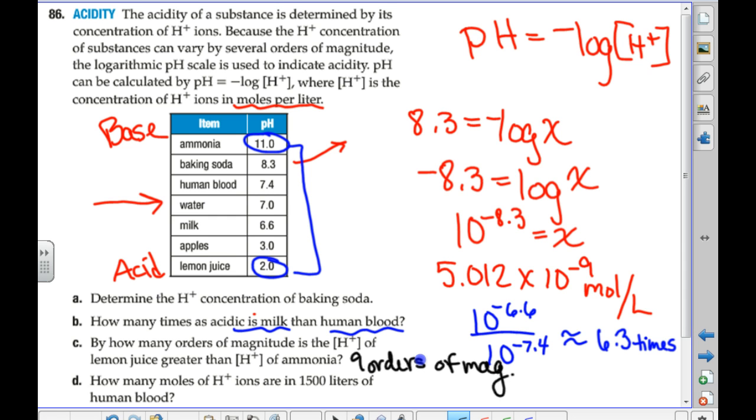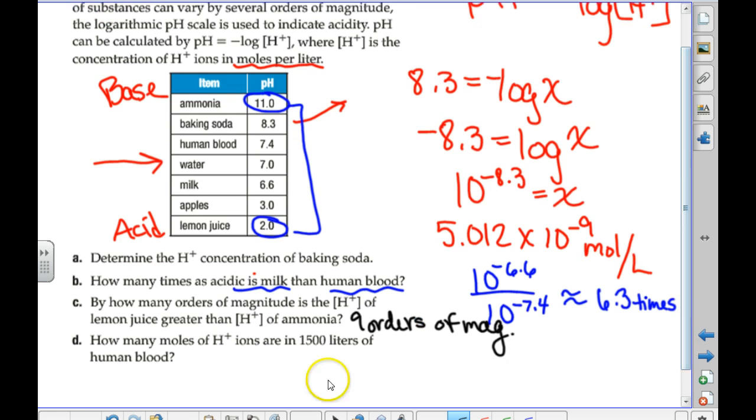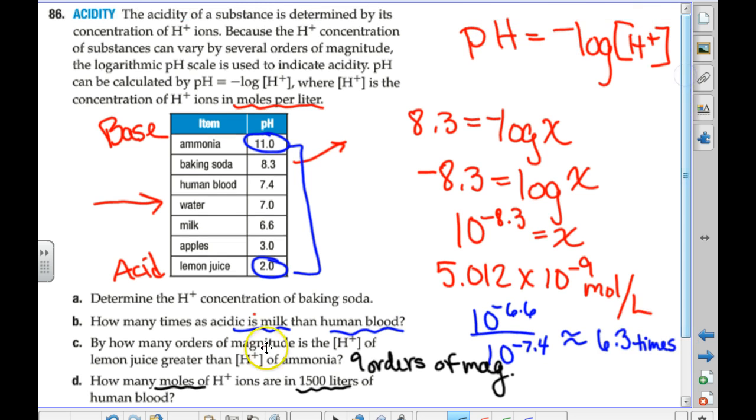Because I would not have been confident that I had that right until I looked in the answer book. This one I was very confident I had right because it says how many moles of hydrogen ion are there in 1,500 liters of human blood. So we take 7.4 and do what? Well, what's the hydrogen ion concentration?